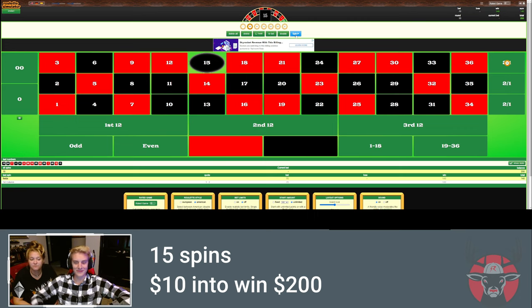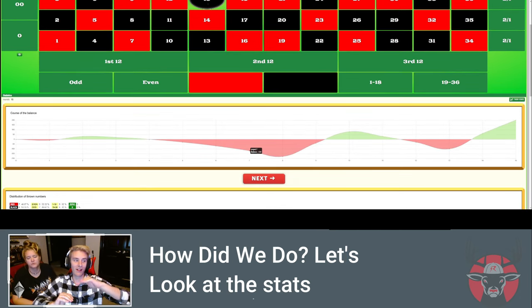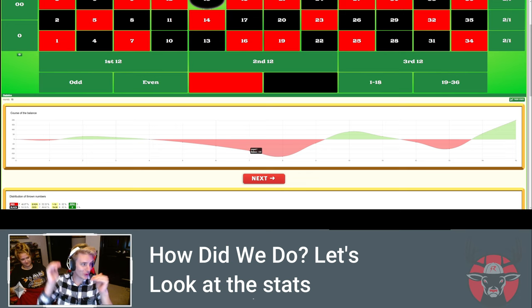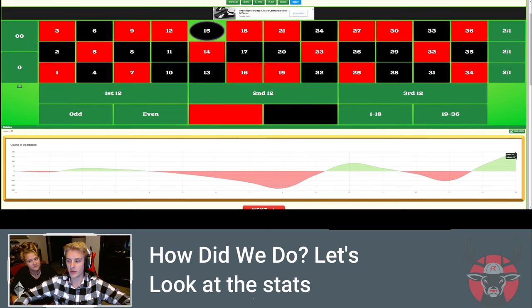Look at the stats. So this is why I do this. I think it's really, really fun. It's a lot more like, woo, right? A lot more than the other math systems. Because of the odds of you getting a double dozen in a row after losing so many in a row, you have a really good chance of reaching your goal. I think it's like a 70% chance.